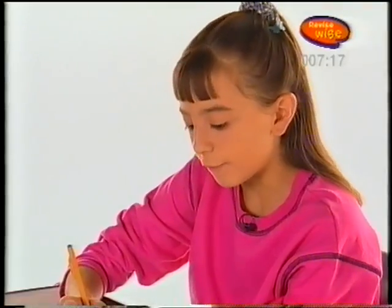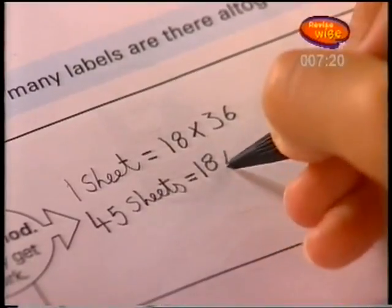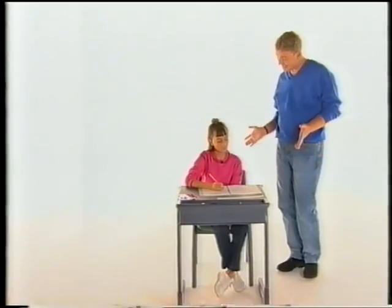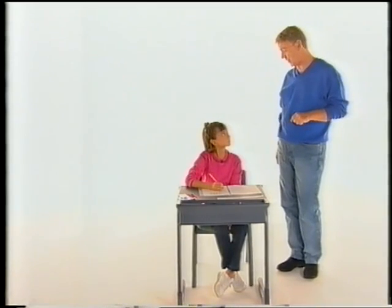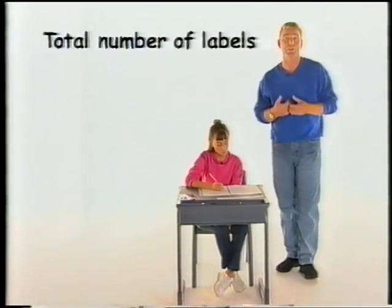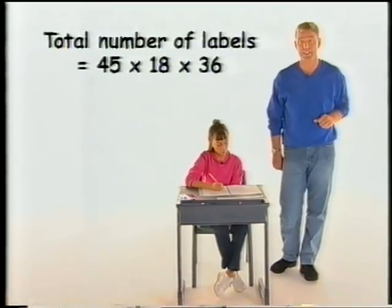Now that's 1 bit of maths, but I think this question needs more. Oh, I see. They want to know how many labels there are on 45 sheets. Yeah, imagine it in your head. Well, if one sheet has 18 times 36 labels, then 45 sheets has 45 times that. Yes, and show your workings out. Then 45 sheets has 18 times 36 times 45 labels. That's it. You've done step 2 and you've worked out what maths to use. It was 2 stages of multiplication. The total number of labels equals 45 times 18 times 36.